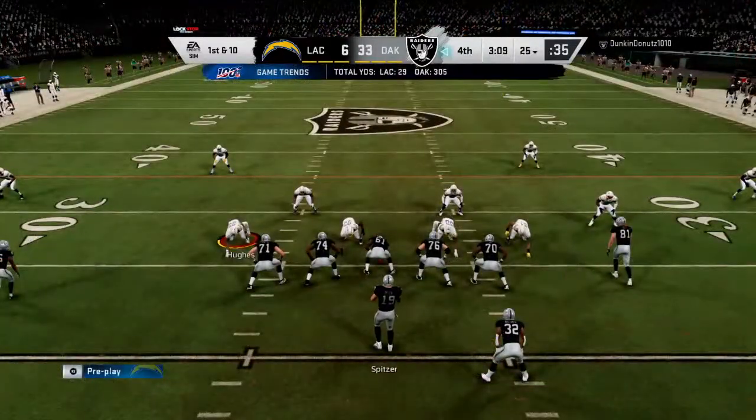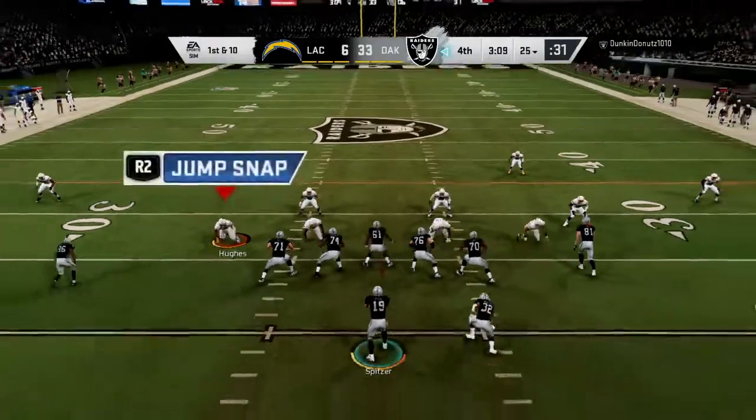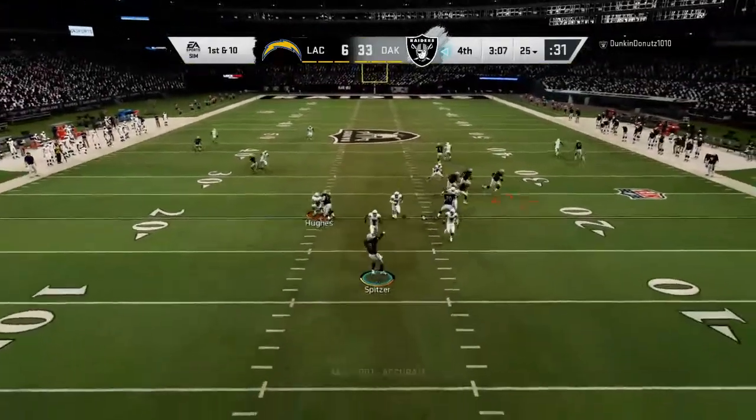The Raider offense set to get this drive started. The outcome of this one, well, we know who's going to win it. It's just all window dressing at this point.